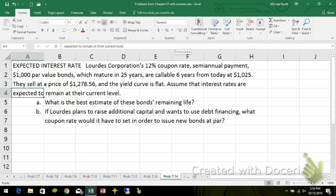The yield curve is flat, and that means that whatever the yield to maturity is today is expected to remain constant, all else held constant, out over the rest of time. The problem says interest rates are expected to remain at their current level, so it doesn't matter how many more years it's got to go. From the problem, the assumption is that yield to maturity stays constant.